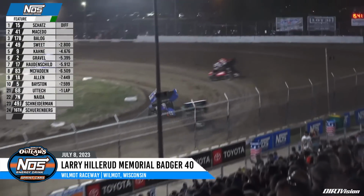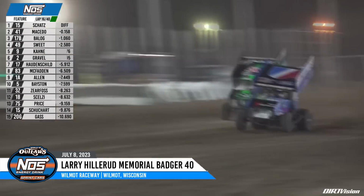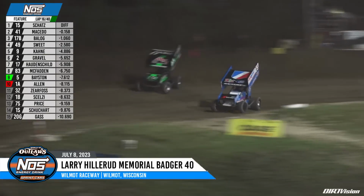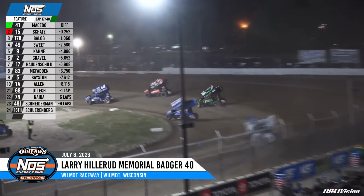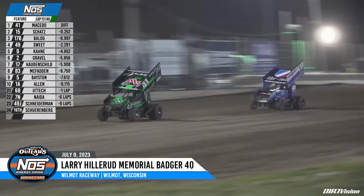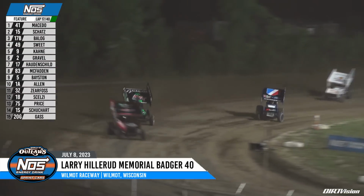Battle for the lead into turn 1. Shots to the very bottom of the racetrack. Carson Macedo grabs the cushion, trying to drive around the 10-time champion. Can't make the move on the outside out of turn 2. Shots again to the inside in 3 and 4. Here comes Macedo on the top, and Carson Macedo takes the lead on lap 16. Shots right back to the bottom in 1 and 2. Lap traffic racing side by side for position right in front of our leaders as they make their way through 3 and 4.